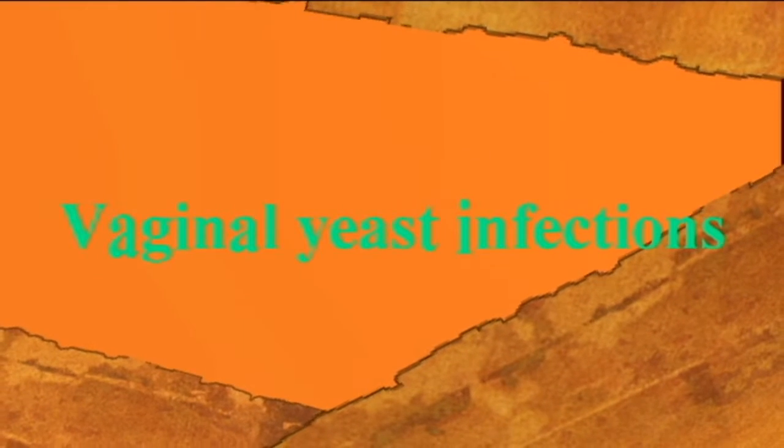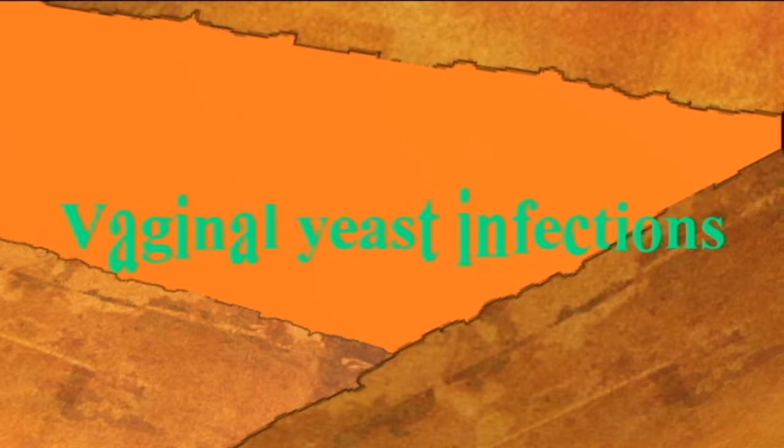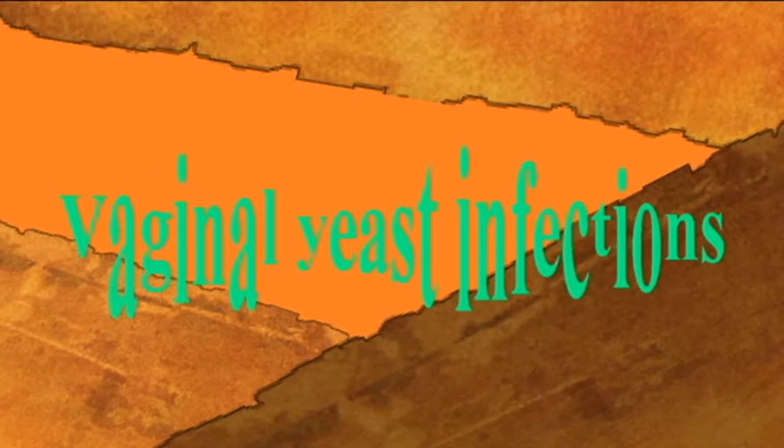Vaginal infections during pregnancy. Someone who is pregnant might be more vulnerable to certain infections and may develop more severe complications if the infections are left untreated. Anyone who has even a minor infection during pregnancy should talk to a doctor. Typical vaginal infections during pregnancy include vaginal yeast infections. Vaginal yeast infections are caused by a fungus called Candida.